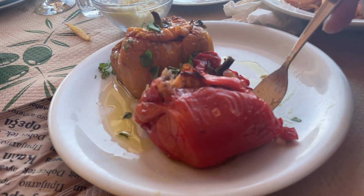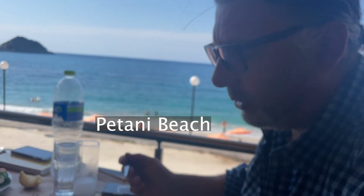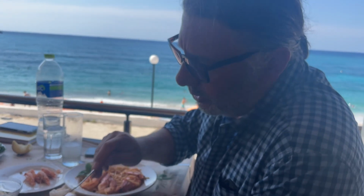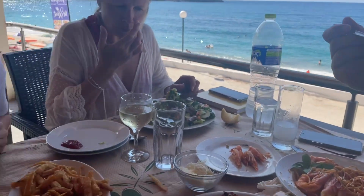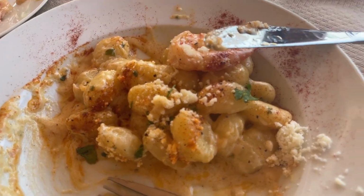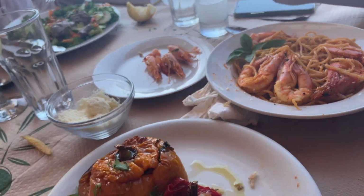Ordered the homemade seafood peppers. What do you think? Very nice. I think it has got risotto rice in it, and lots of calamari and squids, prawns. Very tasty. And my gnocchi is really good. It's got a cream sauce, quite rich, quite salty, and this is my favourite too, spaghetti with shrimps.